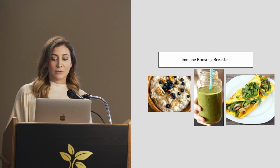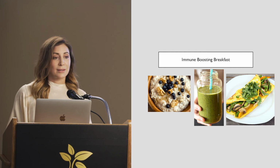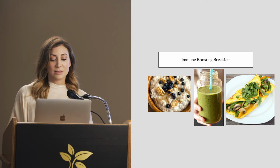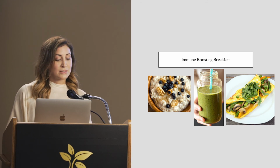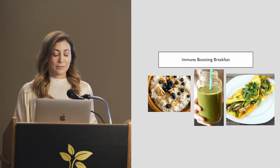So now we're going to go through some amazing pictures of food that will give you ideas of how to incorporate the immune-boosting nutrients into your day-to-day. So this picture is some immune-boosting breakfast ideas. So the first one on the left is oatmeal with walnuts and blueberries. Your walnuts have omega-3 fats and your blueberries have some vitamin C.